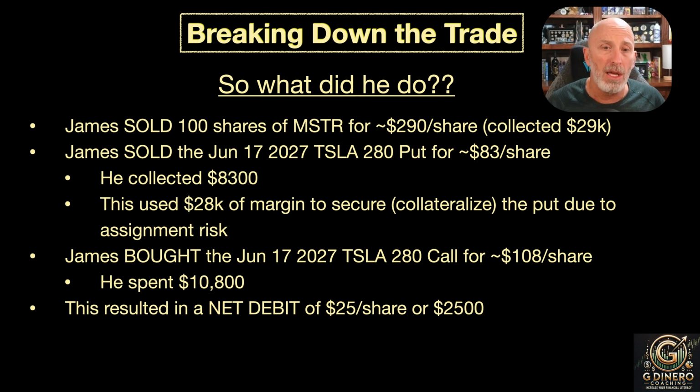He then bought the June 17th, 2027 Tesla 280 call for around $108 a share and spent $10,800. So that resulted in a net debit of $2,500 or $25 a share. Now, again, what's he looking for with that call option? Well, the call, if Tesla closes above 280, will be worth the face value of the call option. Let's say Tesla's up at $600 a share. 600 minus 280 is 320. That's $32,000 that the call would be worth. If Tesla closes below 280, he's out the entire premium that he spent on that call option.